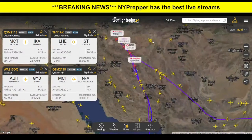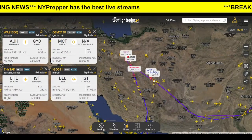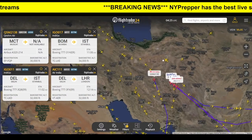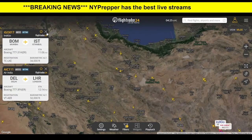Yeah, a lot of these planes are not even going into Tehran. They're going to Istanbul. Look, this one's going to Istanbul. Lots of them are going to Istanbul, but none of them are going into Tehran. So that's pretty unusual.